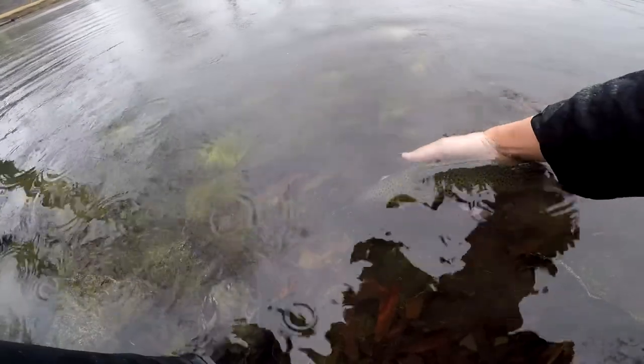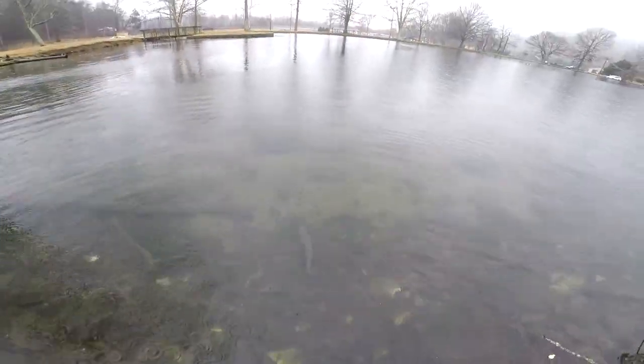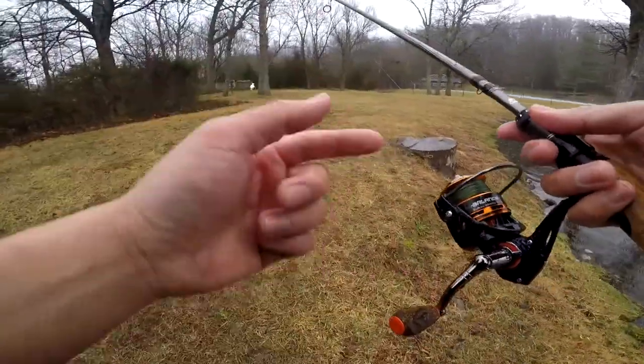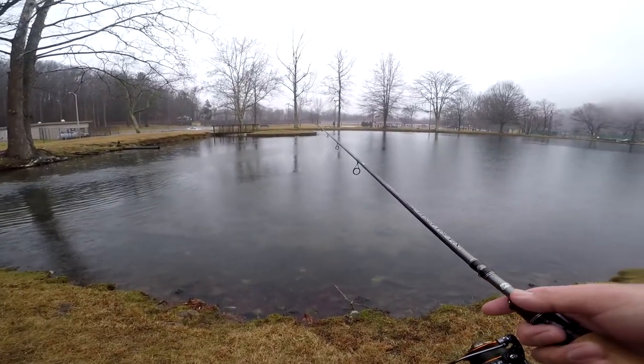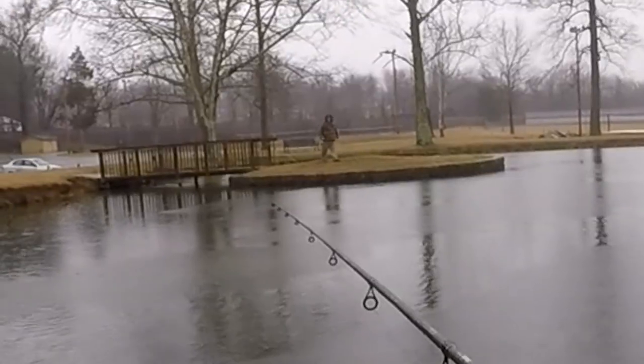Ready to go, bro. Go. There we go. On the Favorite Balance reel. Love the sound of that drag. It's raining pretty good now. Hope that dude doesn't come over here and steal my spot.